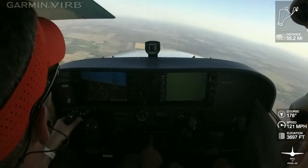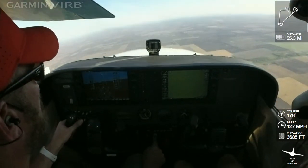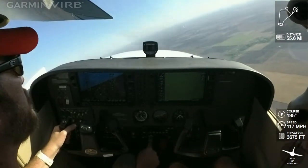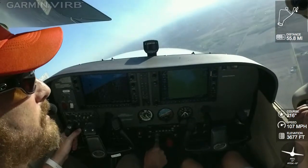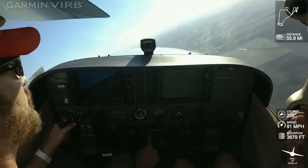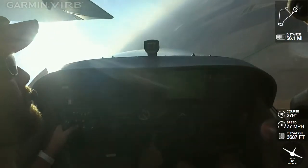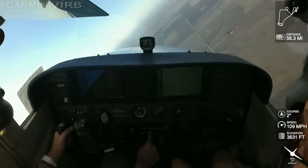That's okay, let's go back to the right. Clear right? Yeah, clear right. I didn't lose altitude though. That was very good. Of course, I wasn't turning very fast. Oh shoot, man. That's okay. A little bit more. It feels like we're gonna fall out of the window. You're alright, you're okay.